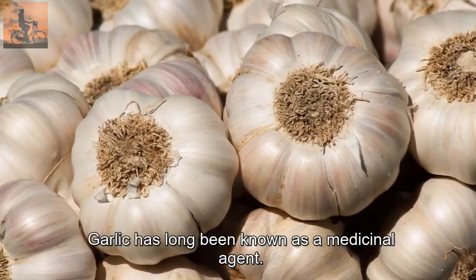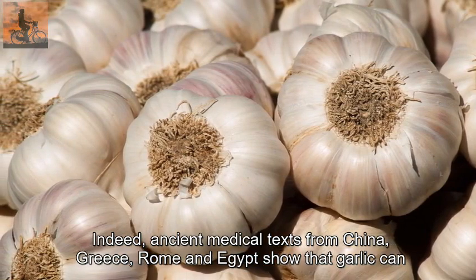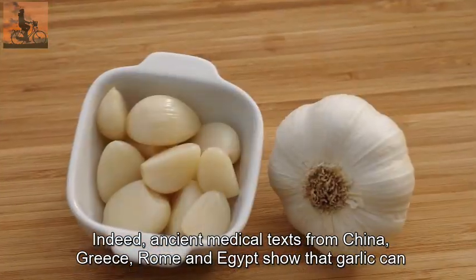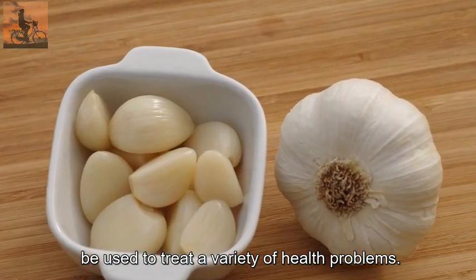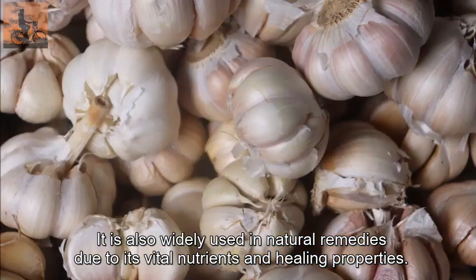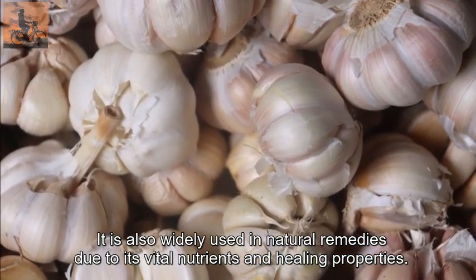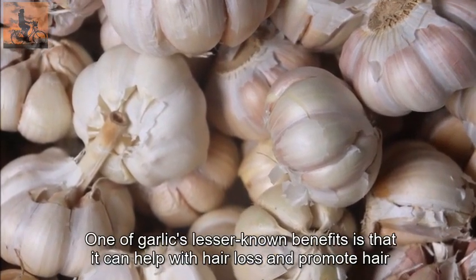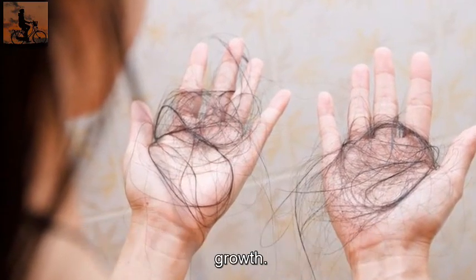Garlic has long been known as a medicinal agent. Indeed, ancient medical texts from China, Greece, Rome, and Egypt show that garlic can be used to treat a variety of health problems. It is also widely used in natural remedies due to its vital nutrients and healing properties. One of garlic's lesser-known benefits is that it can help with hair loss and promote hair growth.